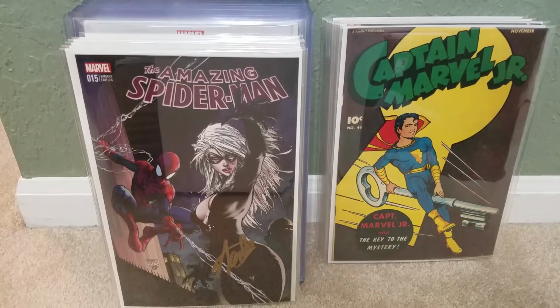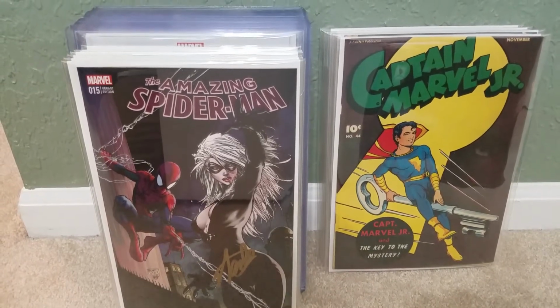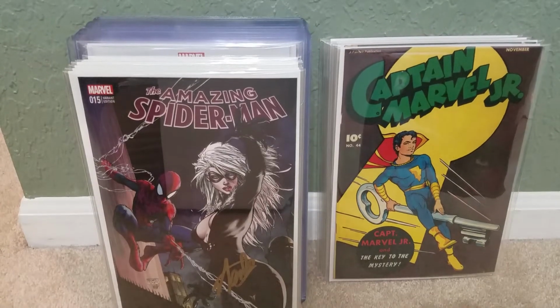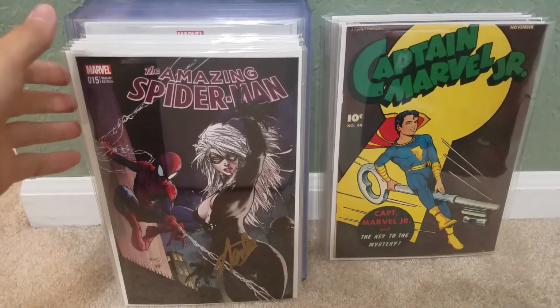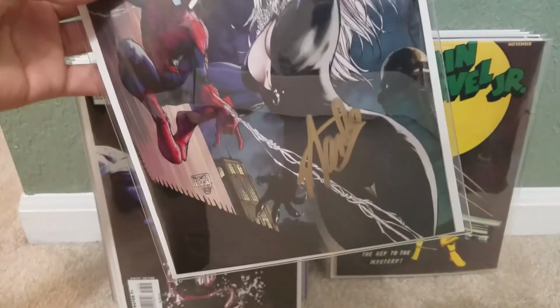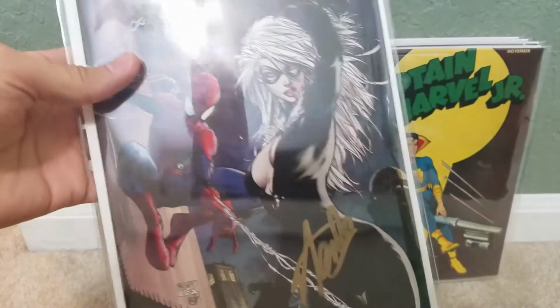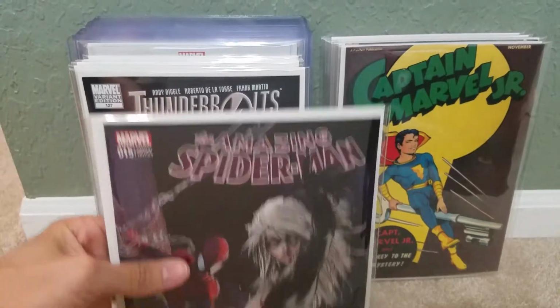So these are all the books that I'm gonna send off to CGC or CBCS, depending on what kind of service I need. This is Amazing Spider-Man 15. This is a Michael Turner variant, but it's signed by Stan Lee, so this one's going to go to CBCS. Beautiful, nice, high grade. Should come back a 9.8.